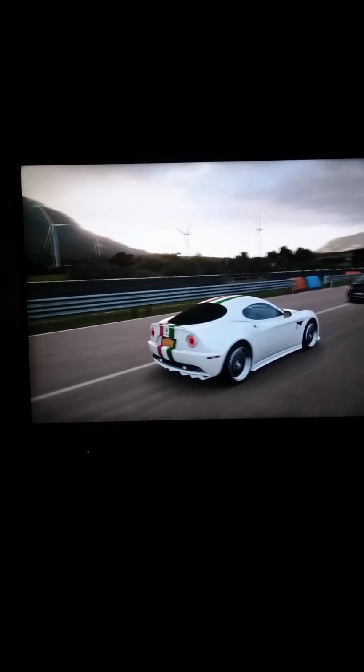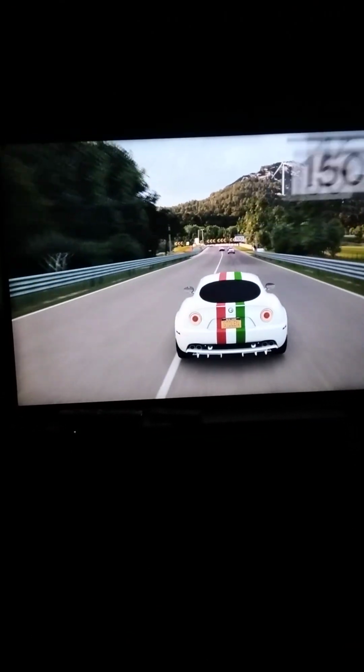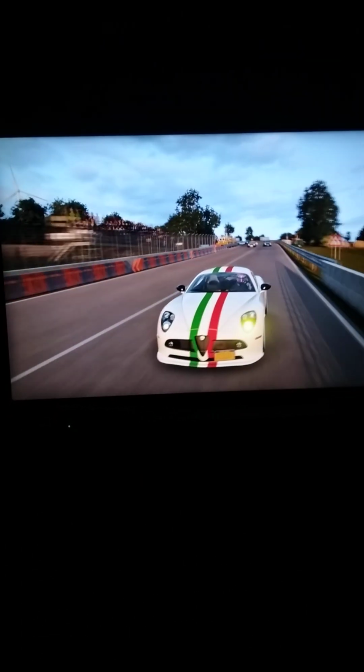It does handle quite well, actually. For being a pretty muscular car, it handles pretty well, and I actually do dig the style. I don't really care much for the headlights or the taillights. It just doesn't look right on this car. That's just my personal opinion. I mean, they know more about designing and building cars than I do, but the headlights and taillights, just to me, aren't really my thing. But other than that, that's the only little gripe I have with it.